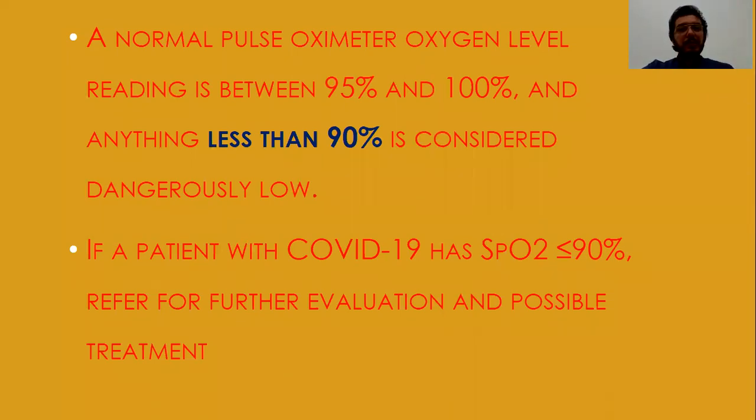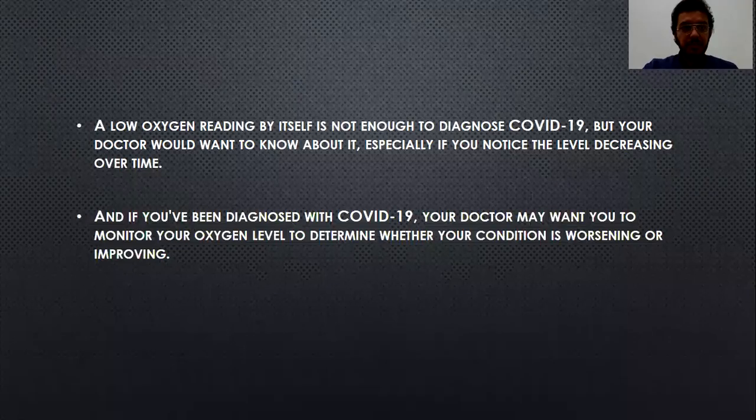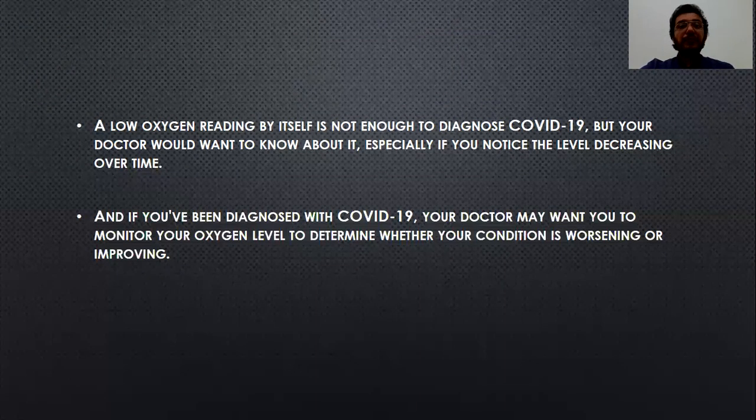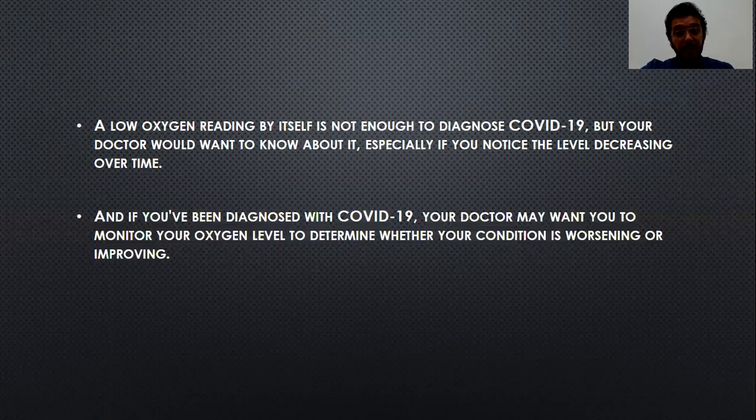The normal pulse oximeter oxygen level reading is from 95% to 100%. Anything less than 90% is something where you should be alarmed. It's considered to be low. If a patient with COVID-19 has SpO2 less than 90%, you have to refer them for further medical evaluation or possible treatment options. A low oxygen reading by itself is not enough to diagnose COVID-19, but your doctor would want to know about it, especially if you notice the level decreasing over time. And if you have been diagnosed with COVID-19, your doctor may want you to monitor whether the oxygen level is declining, worsening, or becoming better, and the readings have to be noted down.